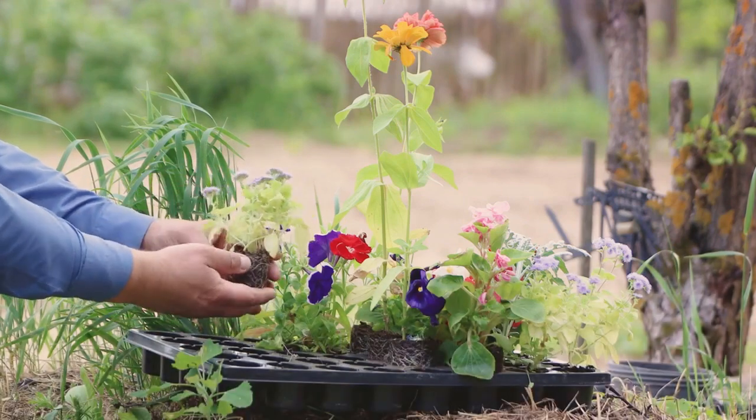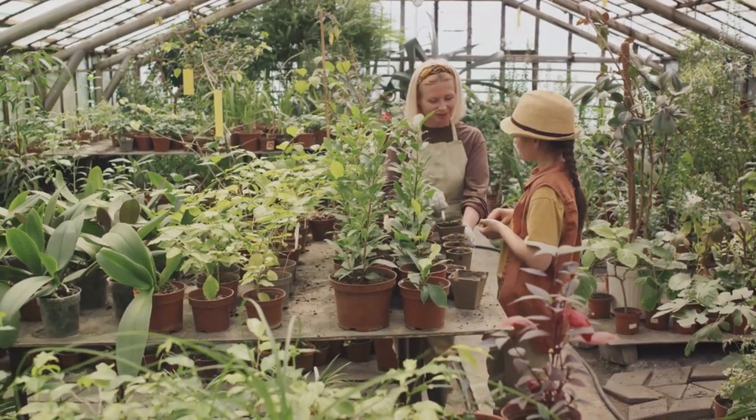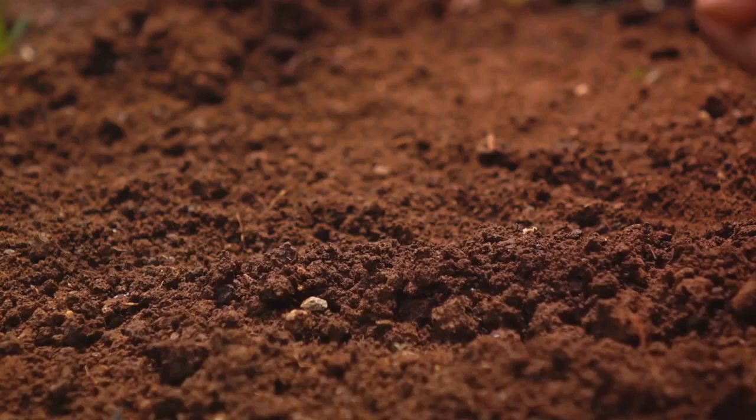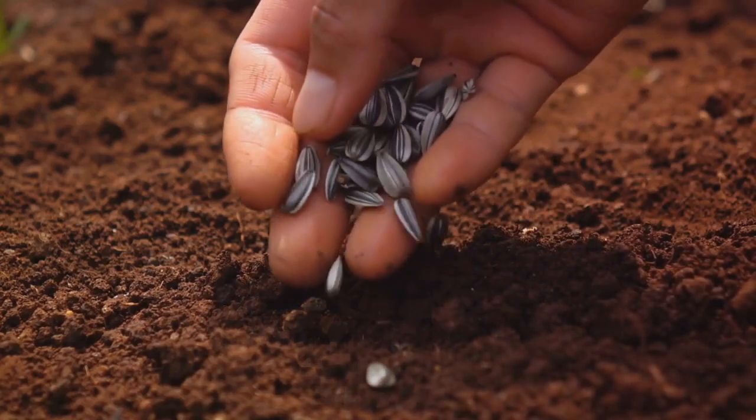Imagine your garden brimming with an array of vibrant heirloom plants, each one a testament to the rich tapestry of our horticultural past. By using heritage seeds and practicing seed saving, you can play a part in preserving this rich biodiversity.